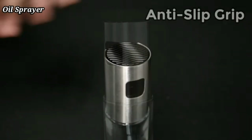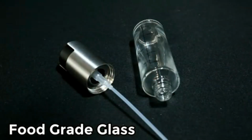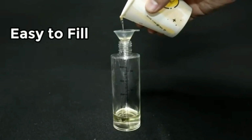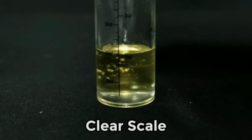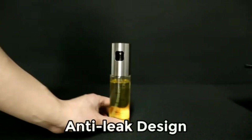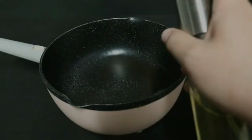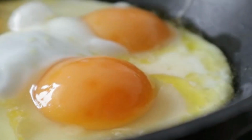Let's get started. Number 1. Misto Oil Sprayer. The Misto Oil Sprayer is a versatile kitchen tool designed for health-conscious cooking. This refillable spray bottle allows you to evenly distribute oil, vinegar, or lemon juice, reducing the need for excess fats in your meals. Its compact design and easy-to-use pump mechanism make it perfect for grilling, baking, or sautéing.